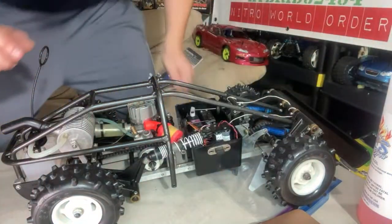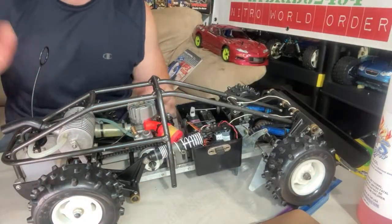So I've assembled it. Let me show you what it looks like. You guys want to see what it looks like? I'll show you what it looks like. Okay, we got Lotus 420. What's up, bro? Welcome. Okay, so this is what it looks like.